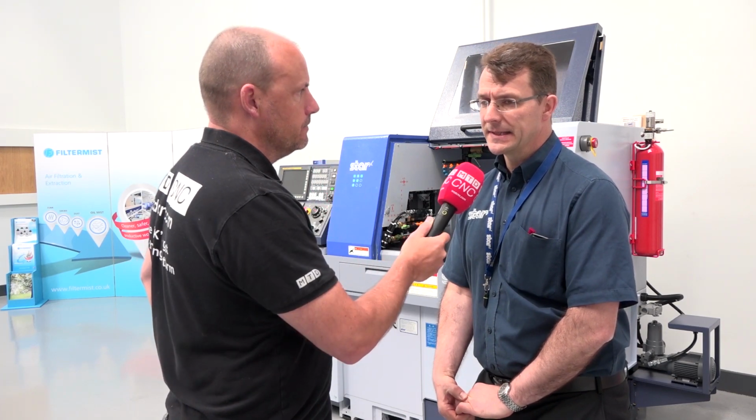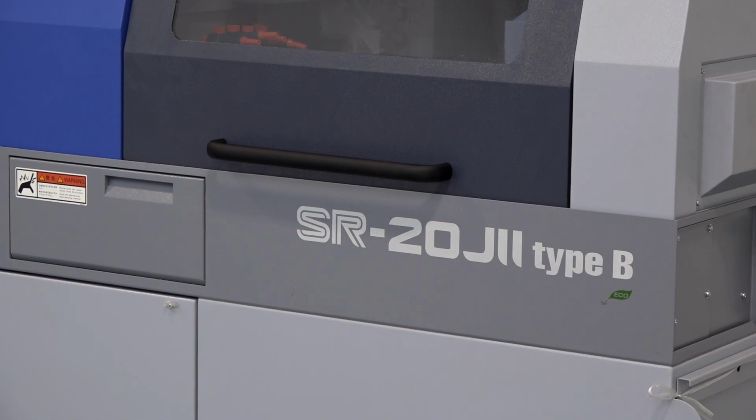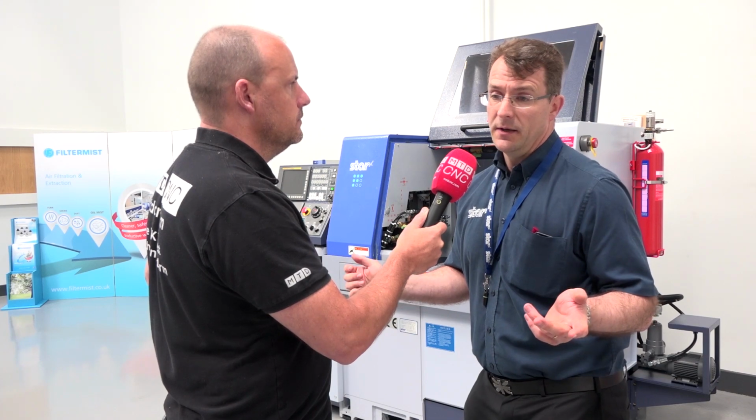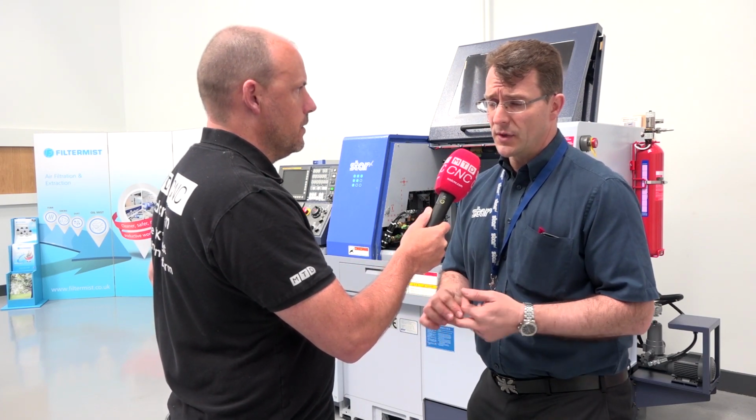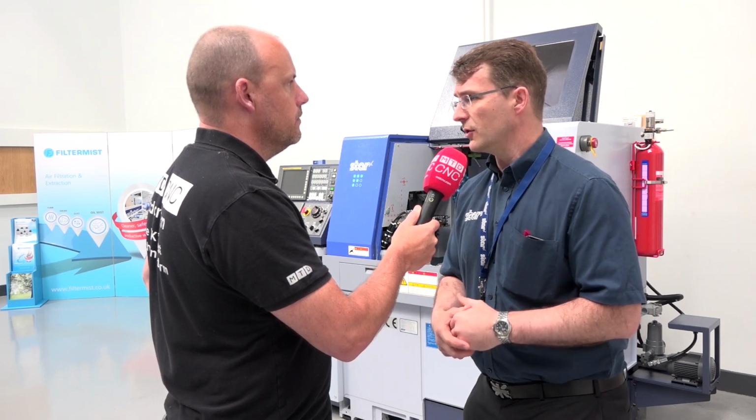Okay, then the second machine, just tell us a little bit about that one, because I'm sure it's not much different. I'm sure it's as productive, but what's the model and what can they expect from that one? That's the SR20J2, the successor to our very popular SR20J, but it's got more power, more tool configurations, more stations, so there's a lot more versatility to that particular model, new features on the control, etc.